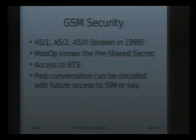Okay, mobile operators always know your pre-shared secret. There's not a session key negotiated, it's always a pre-shared secret, which is stored in clear text in the mobile operator database, okay? It's clear text stored. Anyone with access to the base station can read your traffic. Anyone. And this is something that people don't realize.